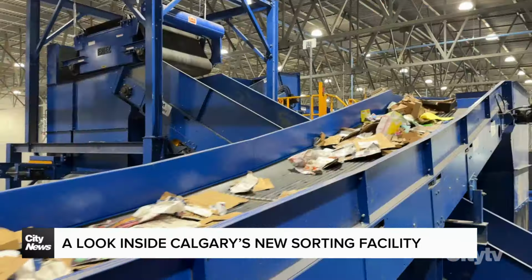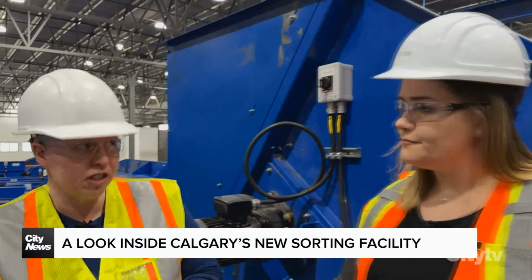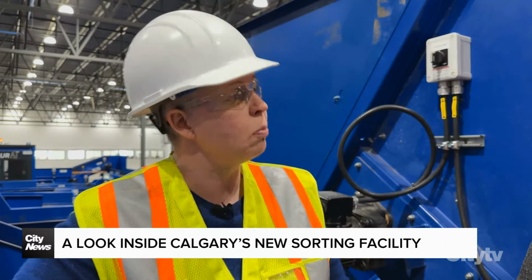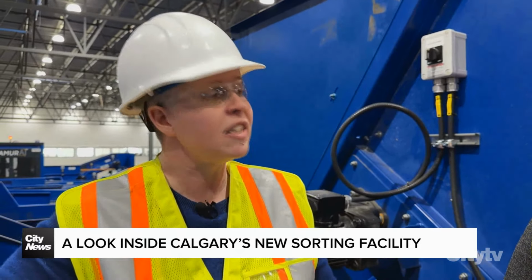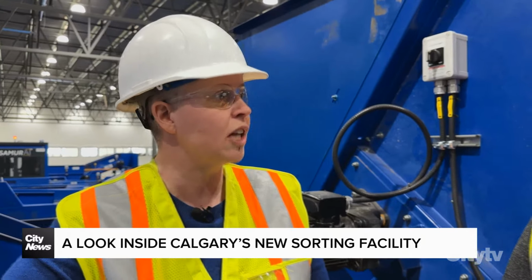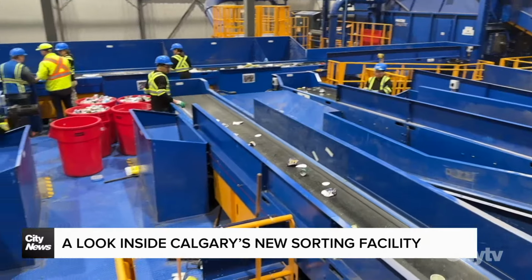How much more difficult is it for the workers when people are just throwing whatever into the recycling bin, wishcycling? Yeah. This facility and any recycling facility is designed to sort recycling. It is not designed to sort garbage from recycling. So we need Calgarians to just put acceptable recycling into their blue carts. If you put garbage in there, it makes it very difficult. It causes safety issues, it causes maintenance issues. Line stoppages are common. If there's garden hoses or electrical cords, they'll get wrapped up. This place is a series of conveyor belts and twisting and turning parts.